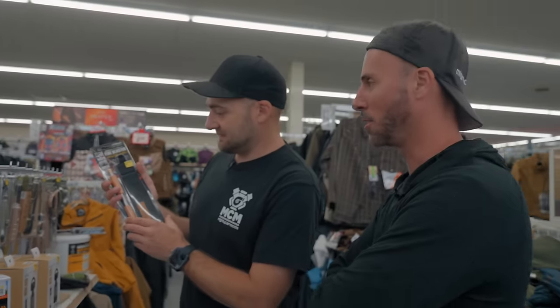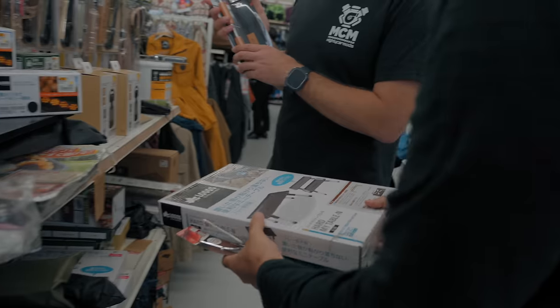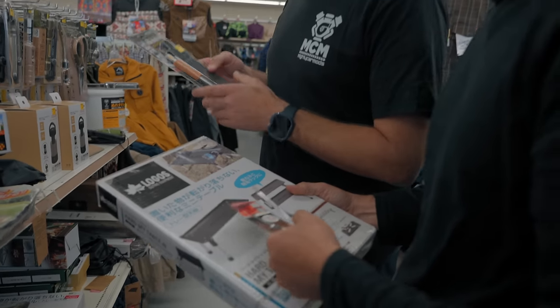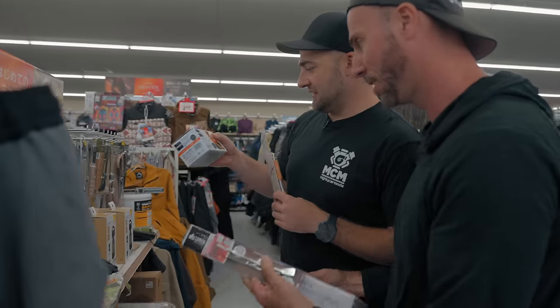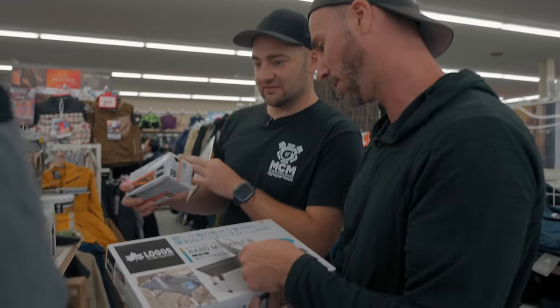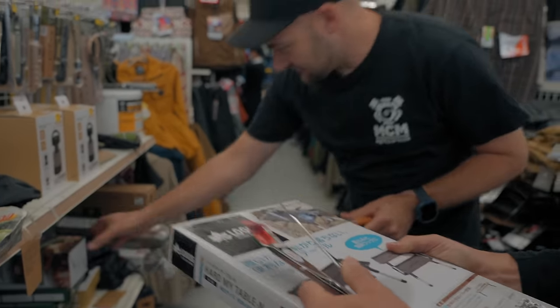Look at this, my hard table. We need that. It's a little table that you take outside. Mini round stove. This looks very functional. I'm getting that for sure. This is great. What's that?